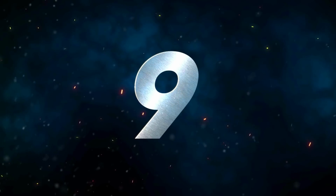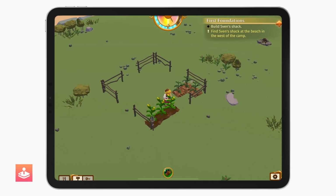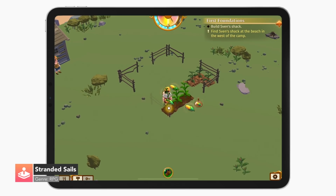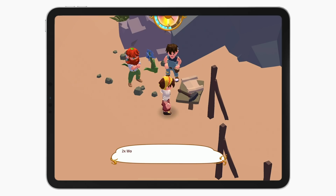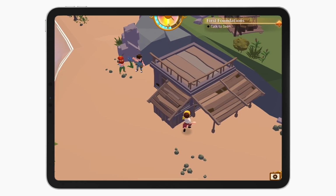Number 9 is Stranded Sails. In this RPG game, you can do many things. Explore, farm, talk to characters, chop trees, go on quests, etc. For players who love role-playing games, you should really look towards Stranded Sails.